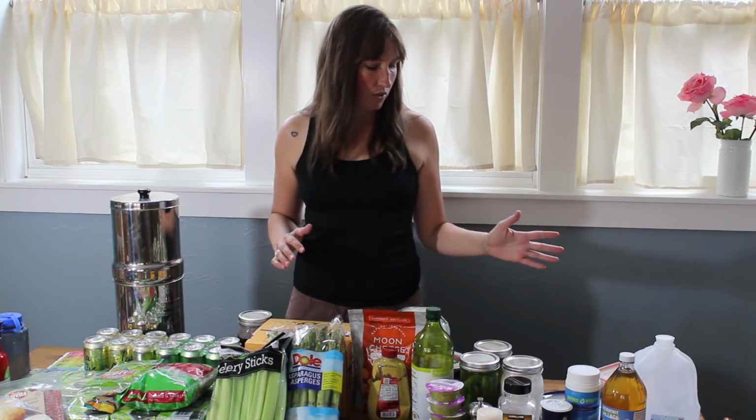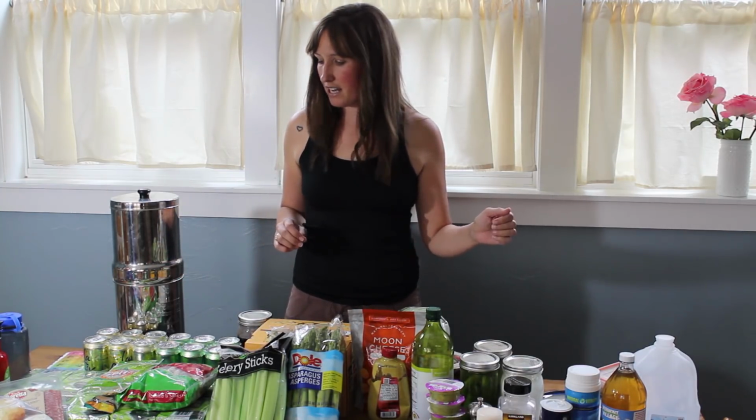So I had all this laid out because I'm kind of going through and packing what we're doing for camping this coming weekend, and I thought I would share with you. So I'm just going to go through what we're doing.